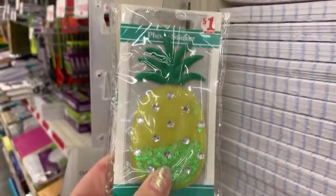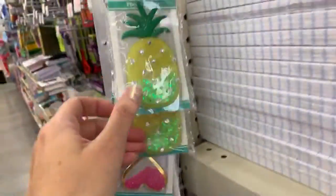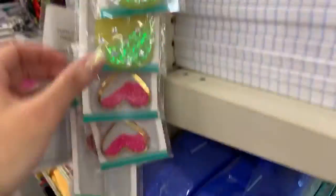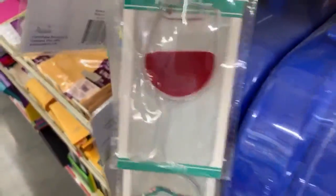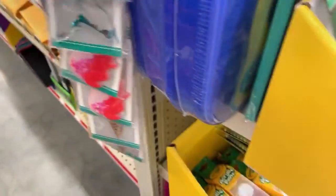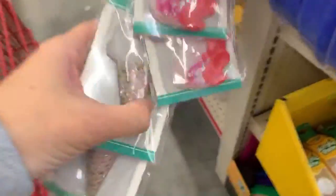These are so cute, you guys. These are new $1 phone stickers. Oh, these are so cute. Pineapples, hearts, wine glasses, little mermaid tails, unicorns, and ice cream. And these ones have water in them.